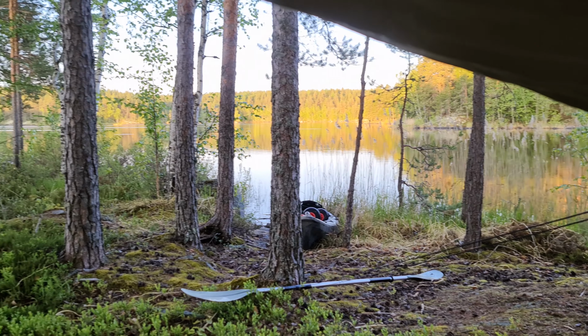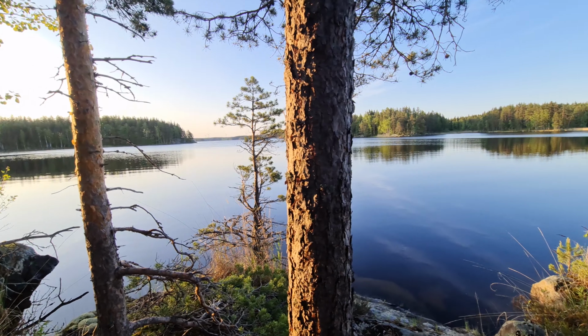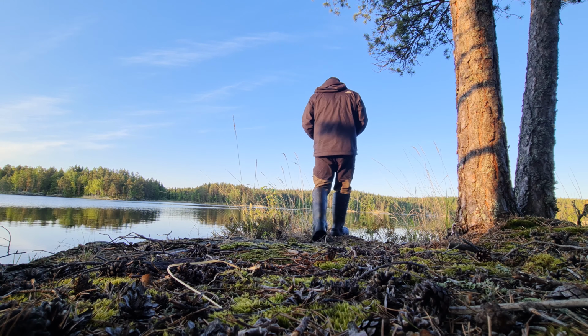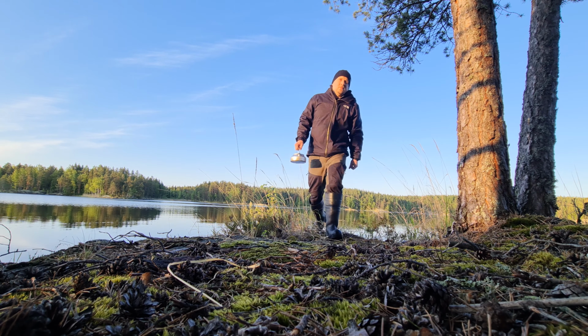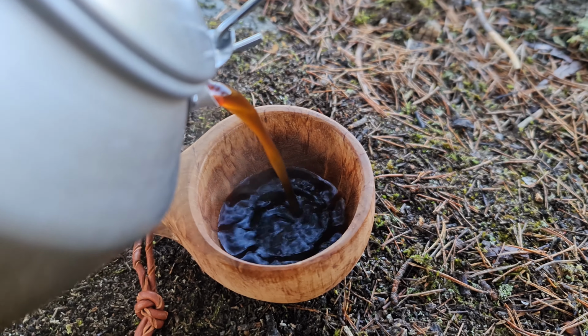Good morning. It rained through the night, but the wind wasn't that bad. Had a really good sleep, to be honest. Not bad at all.